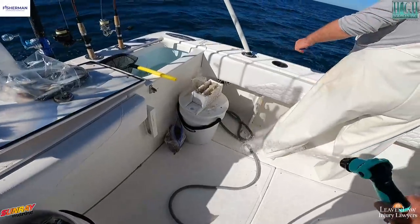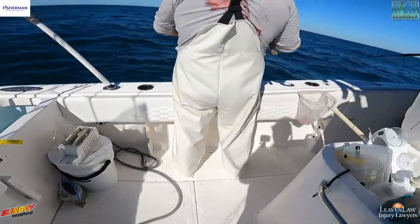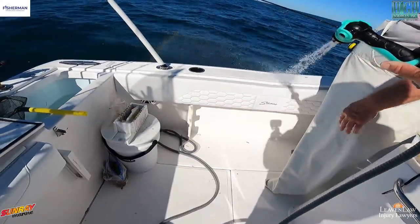I swear to God, I cleaned this boat thoroughly last night. Look underneath. Look at this. Look at it. Look at that. Well, that was gonna catch stuff. Look at that.